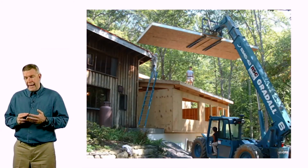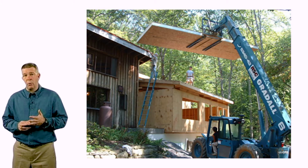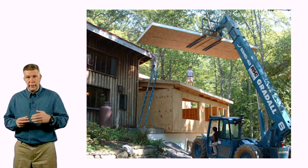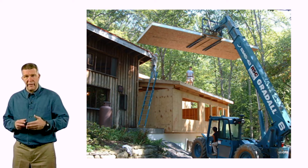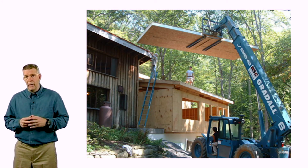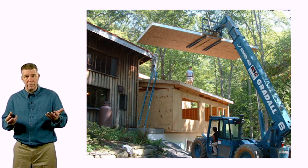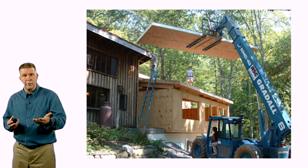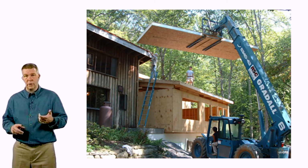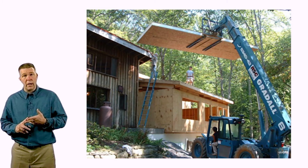Now, at the point where we're ordering this forklift, we need to make sure that we're ordering the right one. As you may or may not know, forklifts come in different capacities for how far they can extend, as well as the amount of weight that they can pick up. Typically, you'll find that forklifts designated as a 636 would be capable of lifting 6,000 pounds and extending out 36 feet. This is a good standard size that will unload trucks very easily and efficiently, as well as allow you to set all kinds of panels.